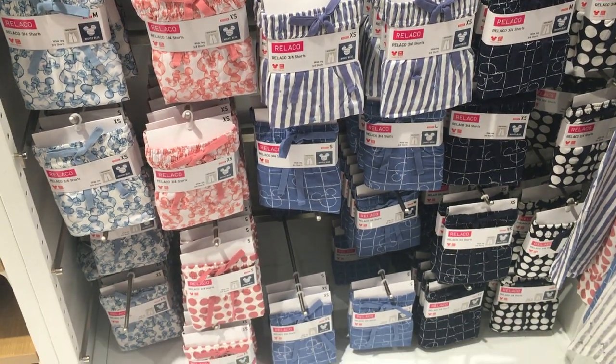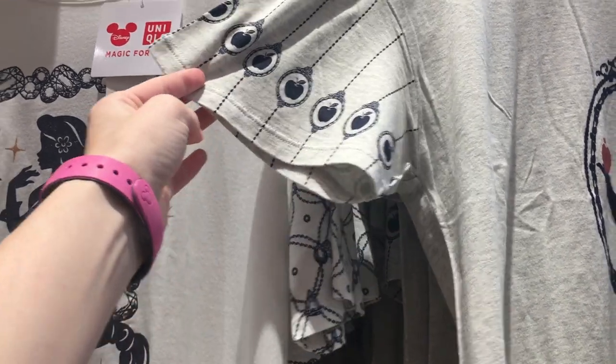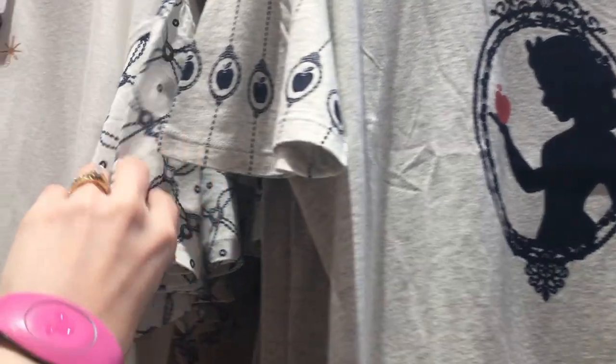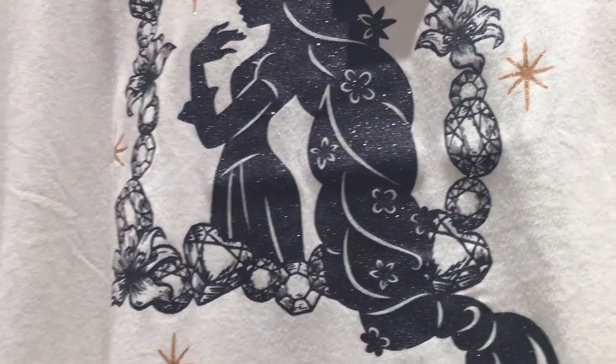I ended up purchasing this beautiful Rapunzel shirt, and the quality is pretty great. The quality is just as nice as anything I could have found inside the Disney park, and really the only difference is the price. This was only $15, and something inside of the park would have been almost doubled that.